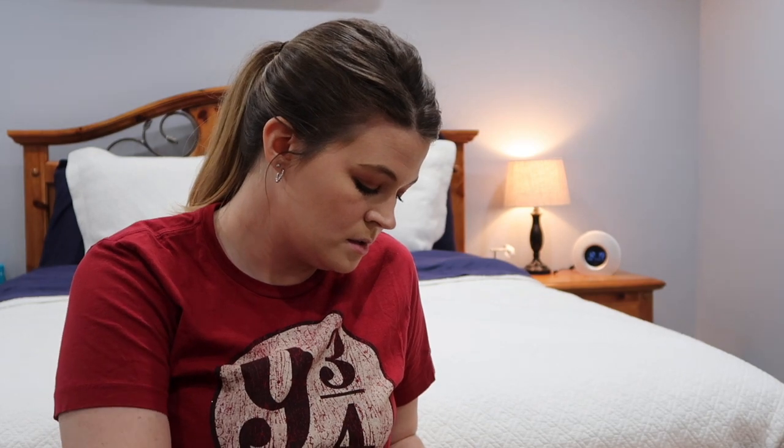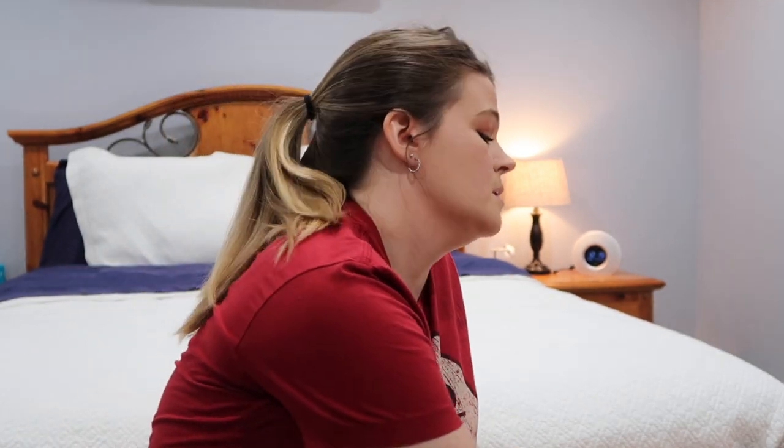Now, time for lips. I didn't realize I have way more Tarte makeup than I thought I did. Let's see.